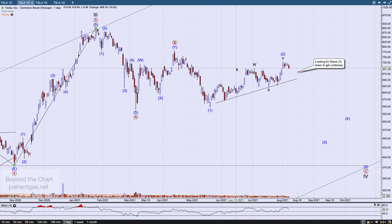But here's the thing: when you get into corrective actions, corrective moves can be very complex, and they can take longer than you ever thought they would. So right now, this is the picture I've got. Here's what I'm looking for. If we continue to come down and break this trend line, we should really start to accelerate to the downside. All right, that's the picture on Tesla.